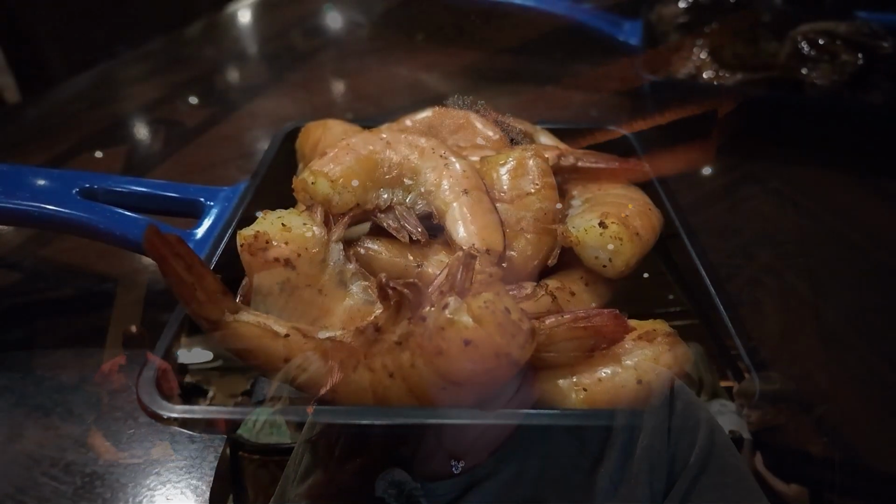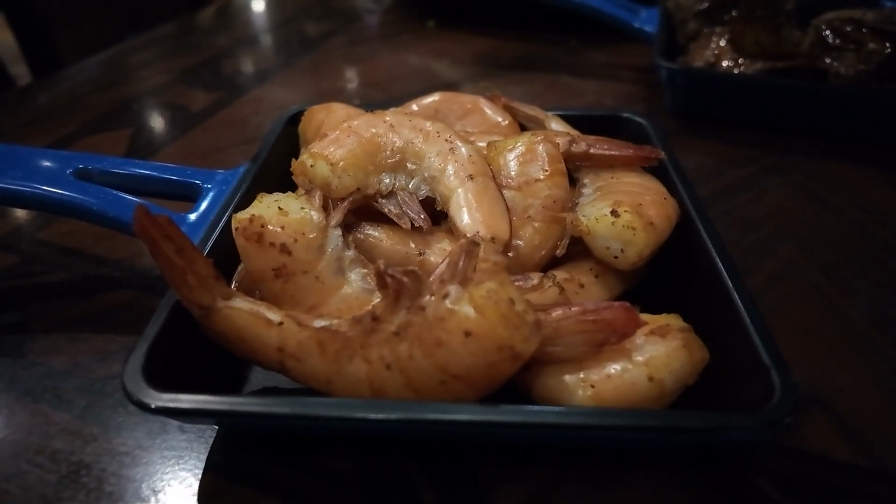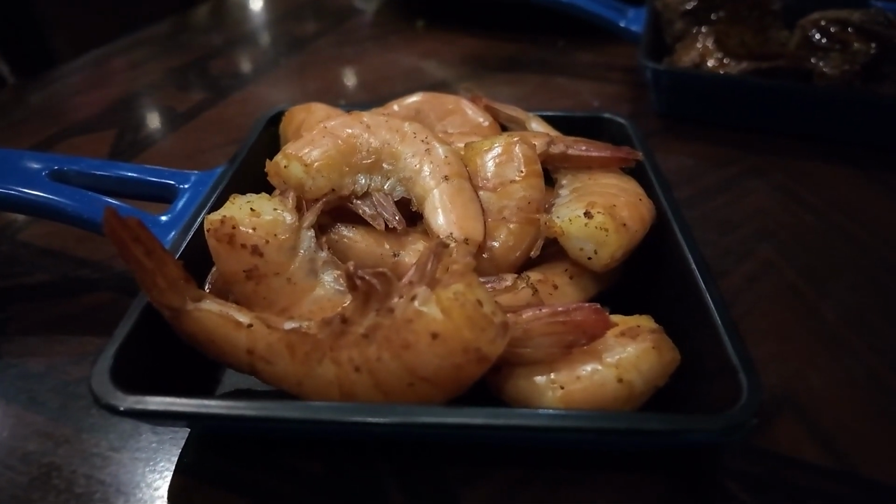So sadly, the shrimp really aren't our favorite. They're a little bit bland. They don't taste like they have a whole lot of seasoning, so it's not a lot of flavor. The size is really good. They are jumbo shrimp, and they're also cooked really well. We were really looking forward to liking the shrimp the most, so that's why we're just a little bit disappointed here, but they're still pretty good.